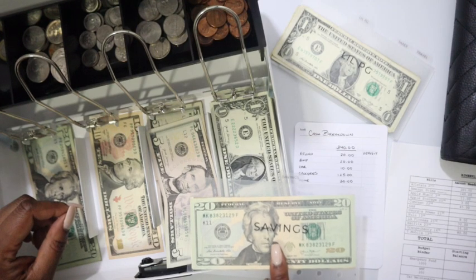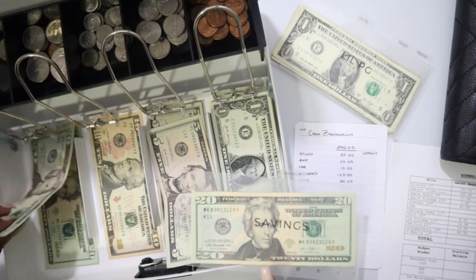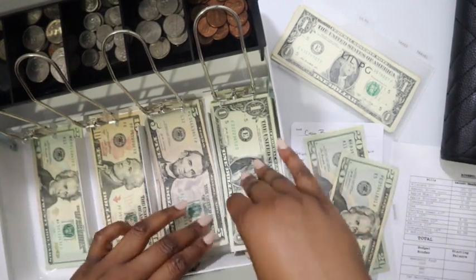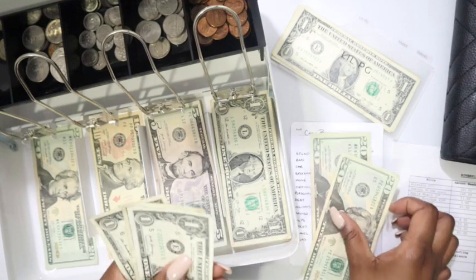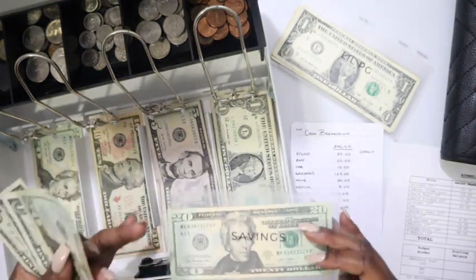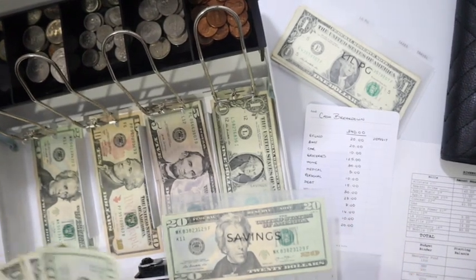But yeah, debt got some money, holidays got 30. I have a few things lined up. Christmas trip coming up, other trips coming up. My niece's birthday, my goddaughter's birthday is actually in December as well. But anyway, let's move on. Savings has 37. I'm putting in 23.